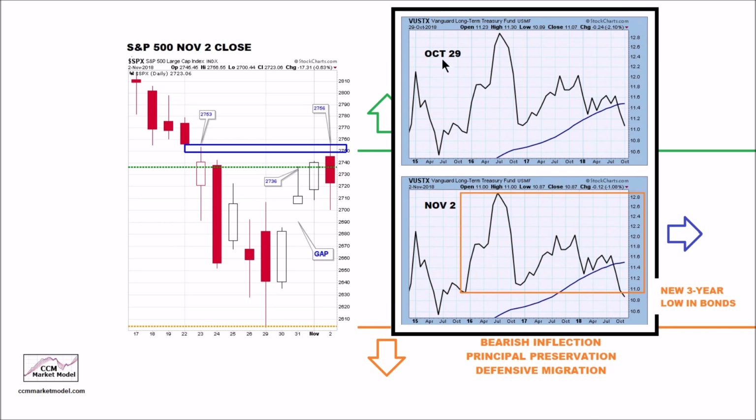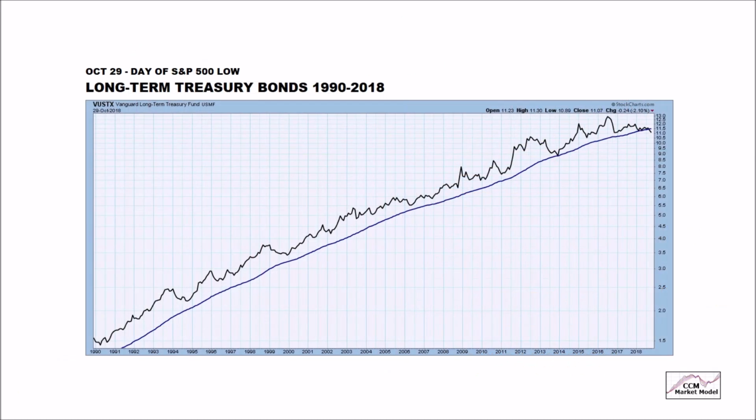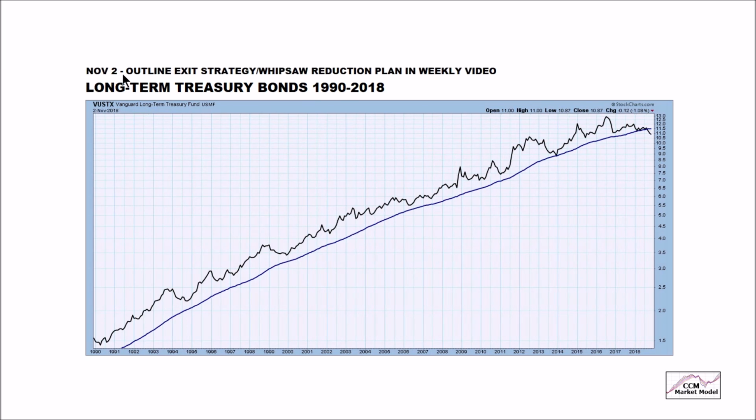This is what we had in front of us on October 29th and November 2nd. It seemed to be very, very logical relative to the plan we laid out. From a longer-term perspective, October 29th below, November 2nd, when we outline the whipsaw reduction plan in the video, it looks even worse. Already down 1% for the month, 2 calendar days into November, and below the 50-month.